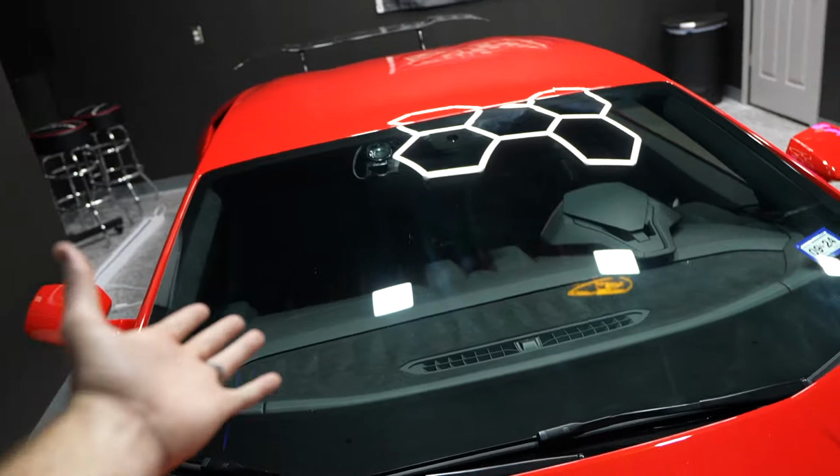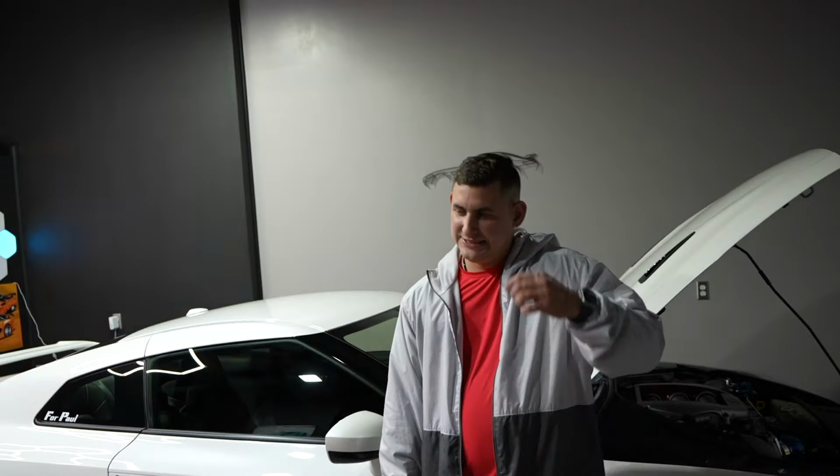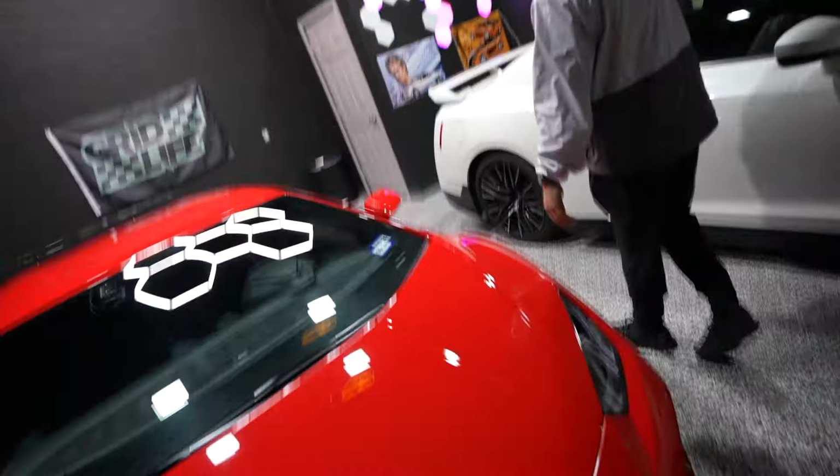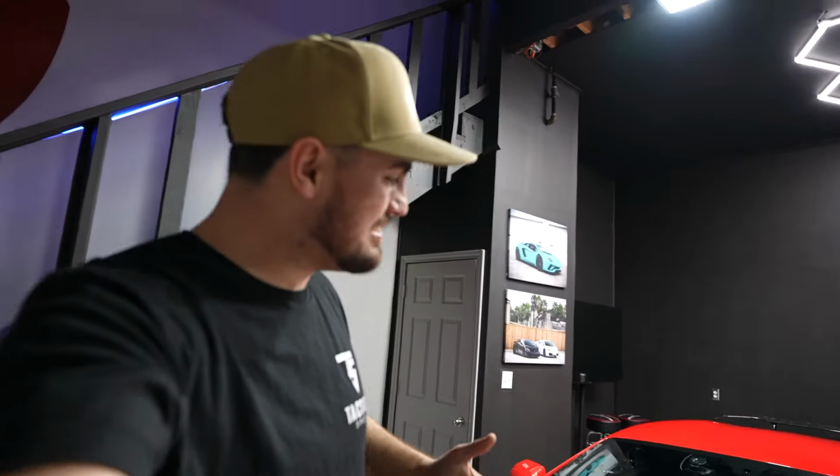I can only imagine how much this windshield costs. What do you think this windshield costs? I'm gonna say $2 to $3 grand. 2 to 3 grand? Not a number I want to pay. Not even close to a number I want to pay. You know, I'm used to my Corvette days, guys. You know, crack a windshield, $400 or $500. You know, it is what it is. I can live with that.